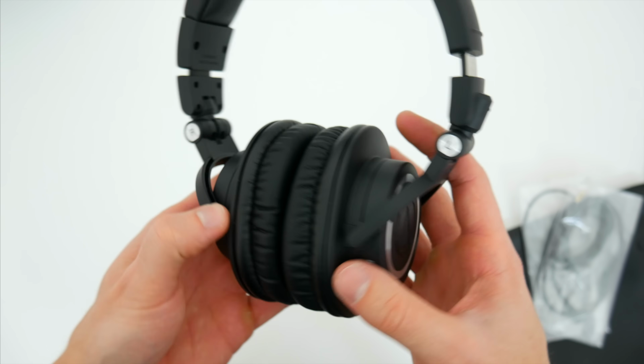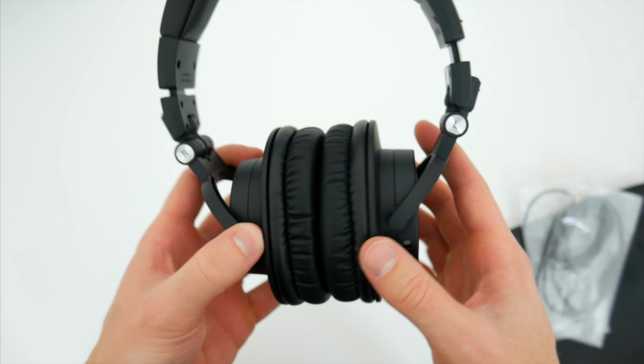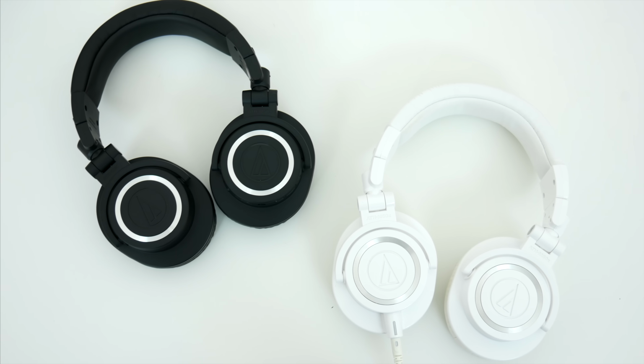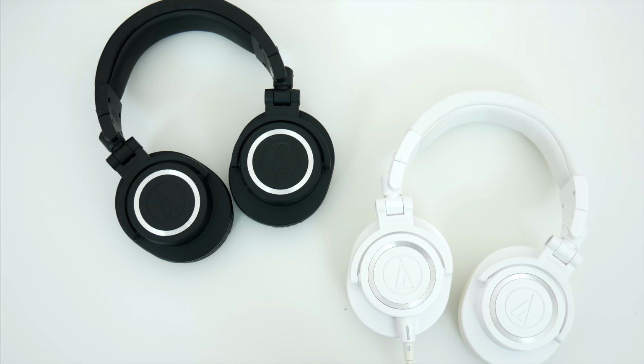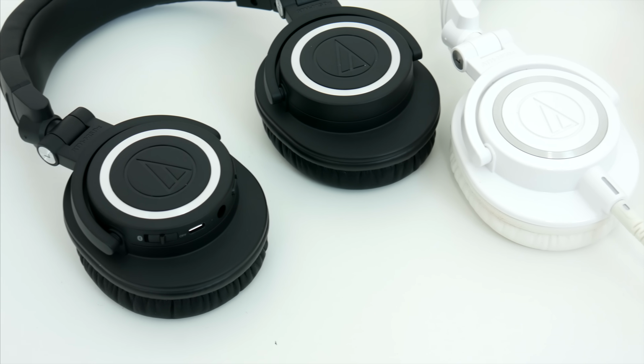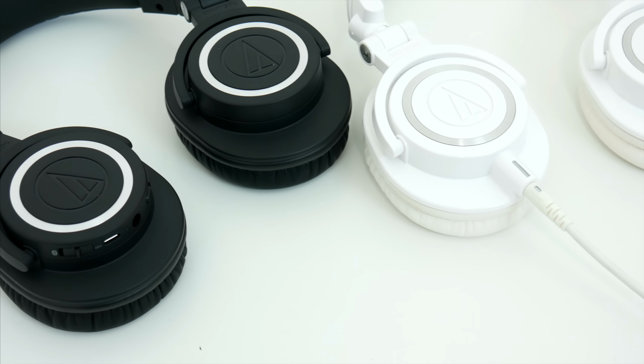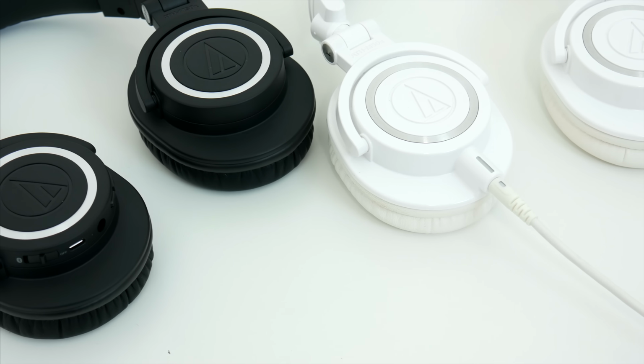As far as I can tell, they didn't modify a thing, and I don't think that was a bad decision at all. The wireless ones only come in black right now, so this isn't going to be a perfectly even comparison, but you'll at least be able to get the idea. The bottom line though, is that if you like the look and the feel and the design of the M50x's, if they fit well for you and you're comfortable with them, you're getting the exact same experience.